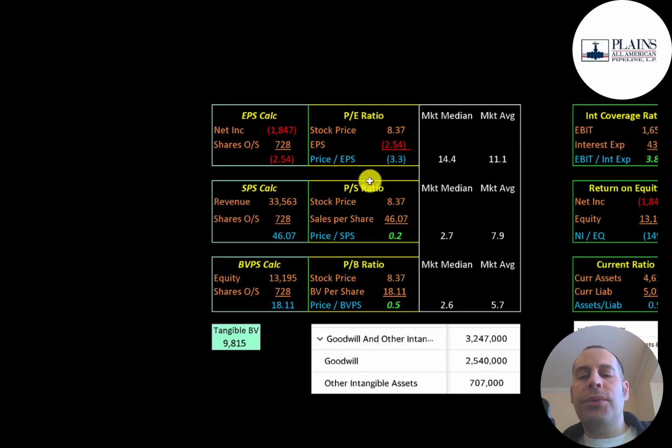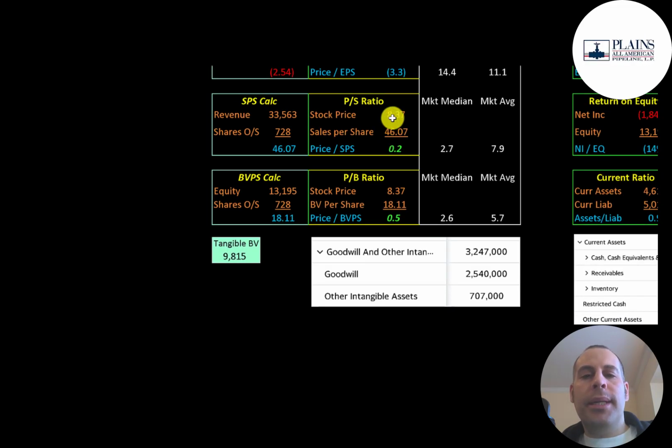Let's look at the financial ratios. The average PE in the market is 11, the median is 14. PE is stock price over earnings per share. To calculate earnings per share, that's net income over shares outstanding. They have negative net income, so they have negative PE. Price to sales is stock price over sales per share. They're at 0.2, so investors are paying 20 cents for $1 of revenue. That's a really low price to sales ratio.